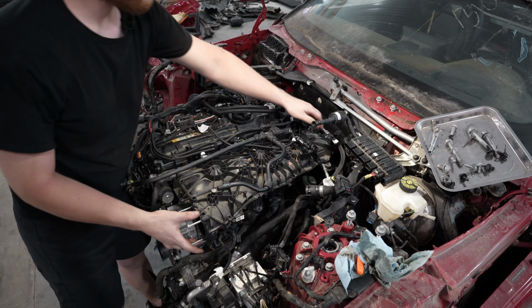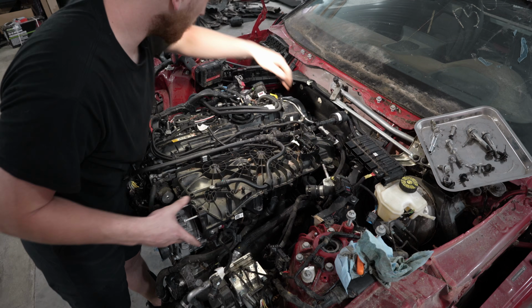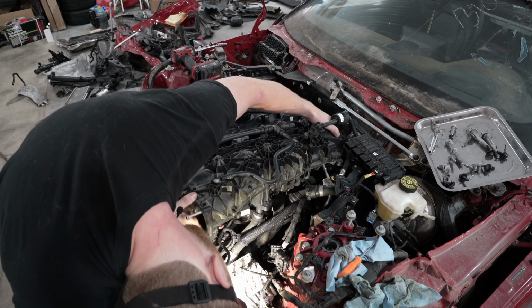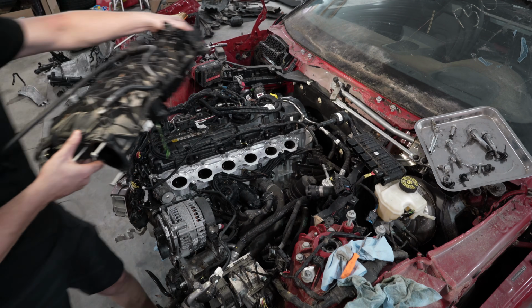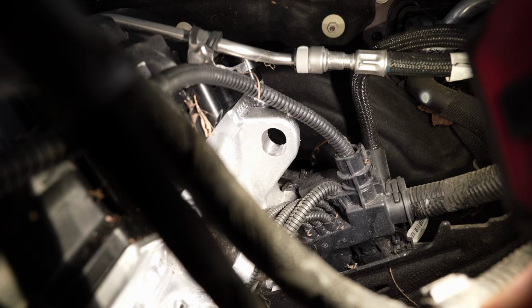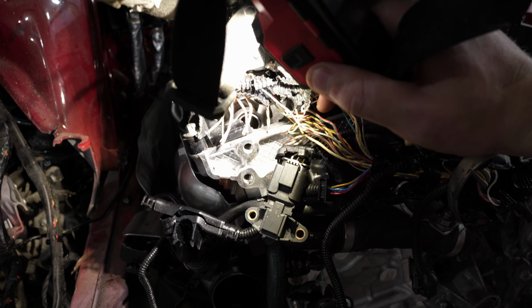Okay, I believe that's it. Oh, forgot one wire here. We got one more coolant line here. Okay, that's our intake off. Easy peasy. For how little work that was, absolutely worth it. Now we have really easy access to our rear lift point and super good access to our front lift point.